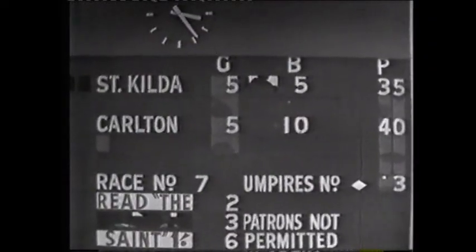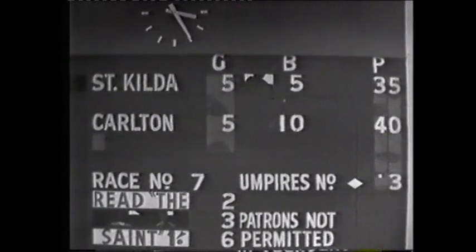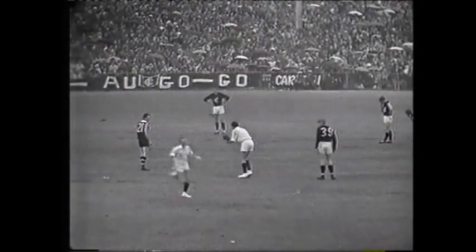So it's 5-10 to 5-5. The goal kickers for Carlton: 2 to Jesaulenko, 1 to Board, Gallagher and Hall. And for St Kilda, 3 to Baldock, 1 to Smith and 1 to King. 5 goals apiece, but Carlton are 5 points ahead, 40 to 35.